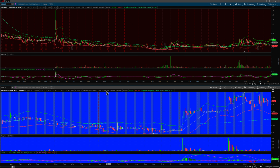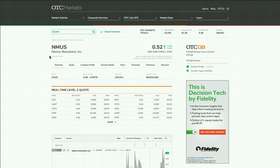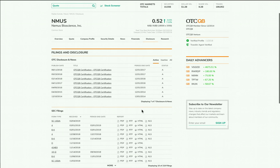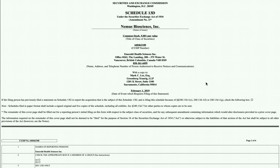The next one is NMUS, NMUS. So you can see that this stock has been building up towards a breakout at this 55 to 60 cent level. It's pretty choppy. It's definitely not ideal. But I had it on my secondary watch list to possibly play it. But let's get into this filing here. So we see in the company profile, Nemus Bioscience is a biopharmaceutical company that plans to develop and commercialize therapeutics from cannabinoids. So they're a weed company. And let's look at their most recent filing, this SC 13D amended from February 4th.